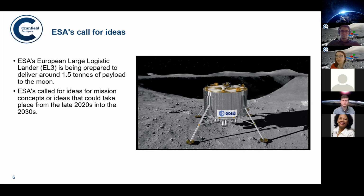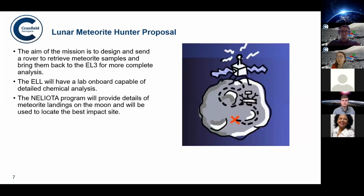This lander can deliver about 1.5 tons of payload on the moon. ESA called for ideas to put payloads on that lander and hopefully send it between late 2020 and late 2030. So here comes our idea. Our proposal was to design and send a rover to retrieve meteorite samples and bring them back to the EL3 for more complete analysis. The idea would be that the lander would also be provided with a lab on board that could do much further chemical analysis with a very power-hungry payload that a rover wouldn't need to carry.